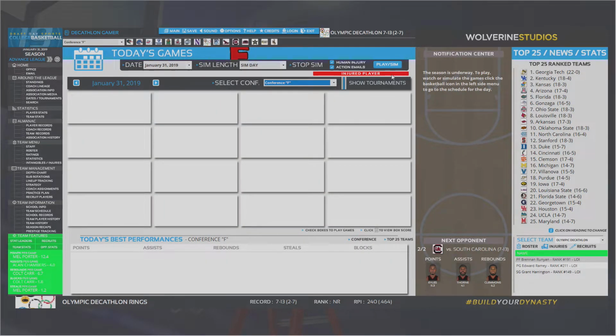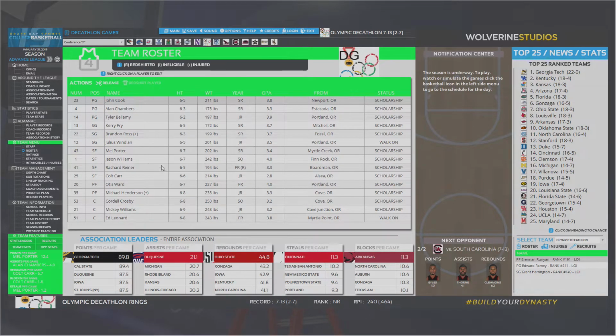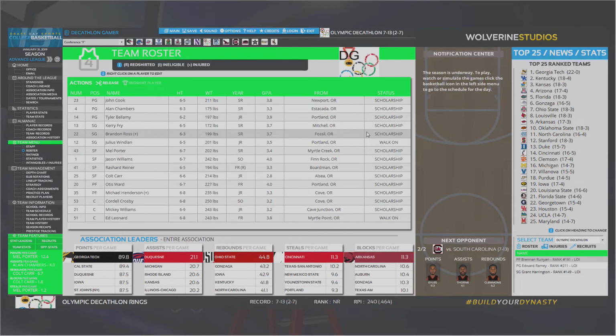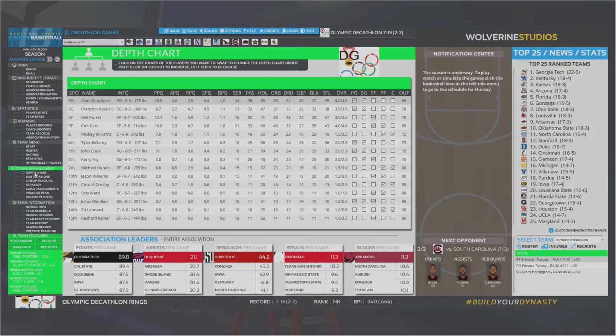We do lose to Fresno State as expected, but I've had another injury coming at a very bad time. And this time it's a starter. Senior Brandon Ross, our starting shooting guard. He's only getting 6.7 per game, but he's got a broken leg, out for the rest of the season. So we just lost our starting shooting guard. And what was trouble already just got worse.